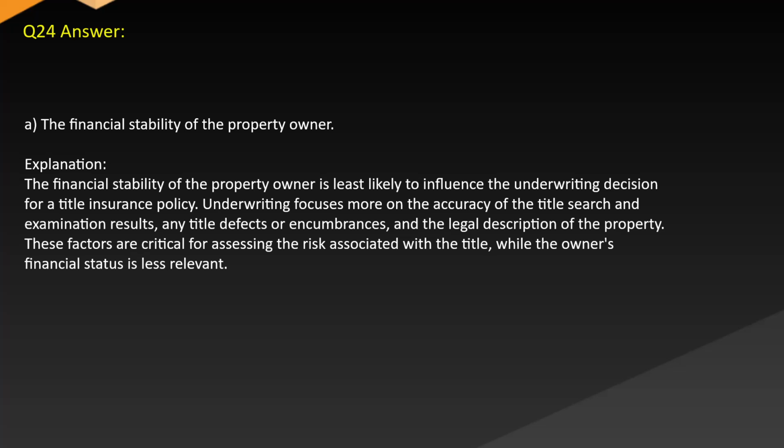Answer: A. The financial stability of the property owner. Explanation: The financial stability of the property owner is least likely to influence the underwriting decision for a title insurance policy. Underwriting focuses more on the accuracy of the title search and examination results, any title defects or encumbrances, and the legal description of the property. These factors are critical for assessing the risk associated with the title, while the owner's financial status is less relevant.